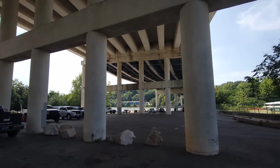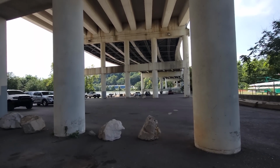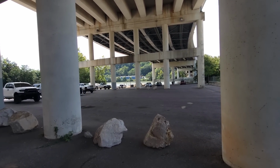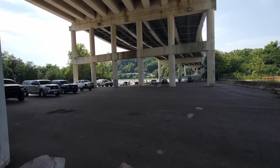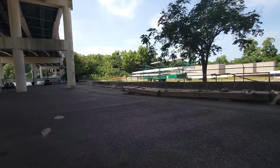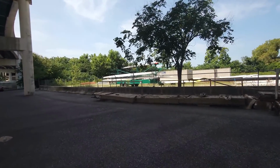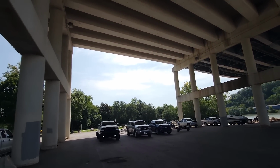This is where we're parking today, underneath the James White Bridge going over the Tennessee River. And there's a boat launch here. Yeah, you can just launch your boats over there. And this is also home to the Knoxville Rowing Association. And this is the start of our adventure today.